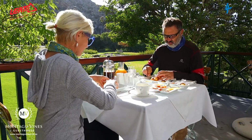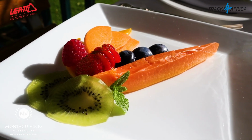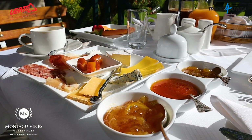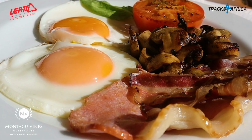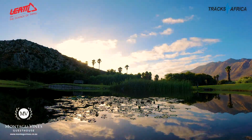Relax in the spacious breakfast room or on the terrace and enjoy a beautifully presented hot and cold breakfast. With the addition of freshly baked croissants, charcuterie and a selection of local cheeses and homemade preserves, breakfast at Montagu Vines is quite unforgettable.